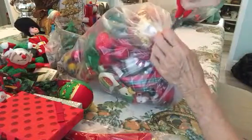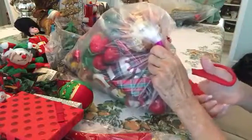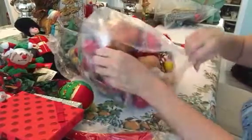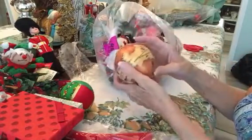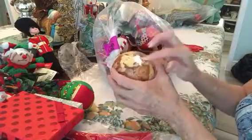Let's see. Oh, this one's on lockdown. Okay, this one is, it's got a ton of stuff in it. Okay, so there's this. I don't know what this is. This is a globe, but it's starting to peel up and come apart.